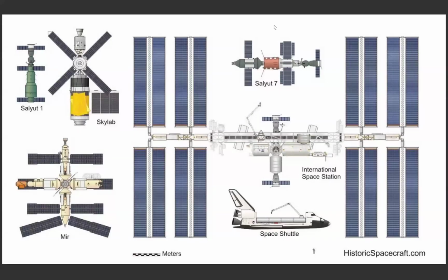Okay, so the Soviet Union started with this Salyut 1 first space station, and they had a crew there for 20 days, and unfortunately the crew died on reentry. The valves opened and they were exposed to vacuum. They couldn't close the valve, and they died on reentry.